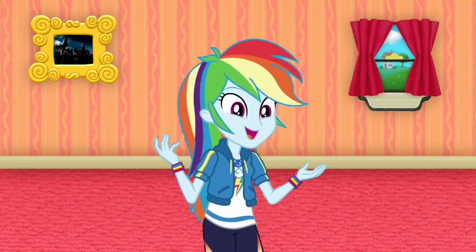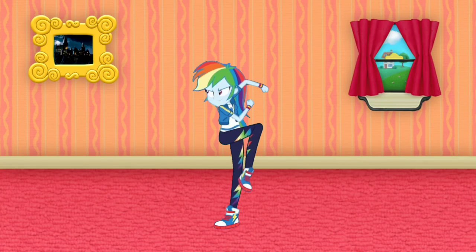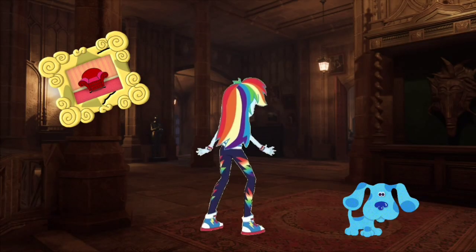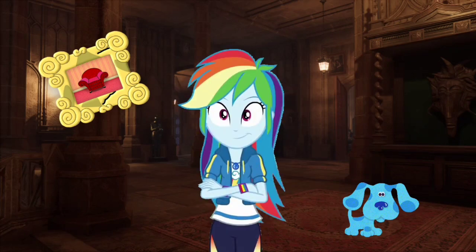Hey, Blue just skidded into that picture of Hogwarts. Let's go too. Blue gets you, Blue gets you. Wow, we're inside of Hogwarts. Let's go look around.